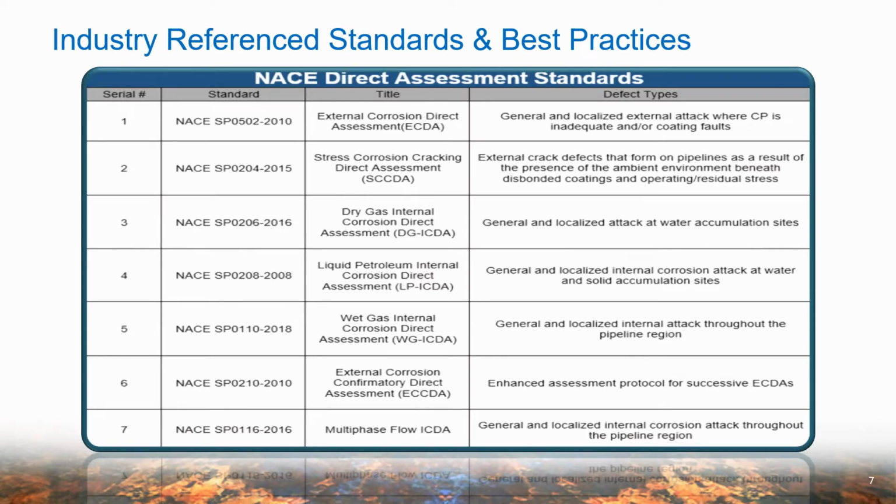So this is the industry reference best practices and standards for all the DAs. The first one, the most popular, NACE SP0502, is for external corrosion direct assessment. You look at your CP, coating, soil resistivity, and you predict whether you're going to have a problem or not. For stress corrosion cracking, NACE SP0204-2015 is for stress corrosion cracking direct assessment.